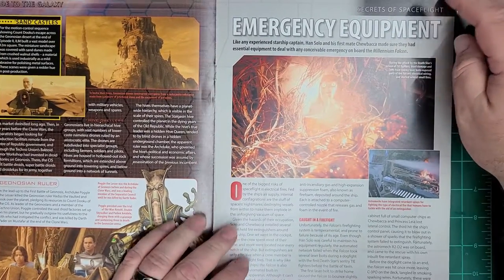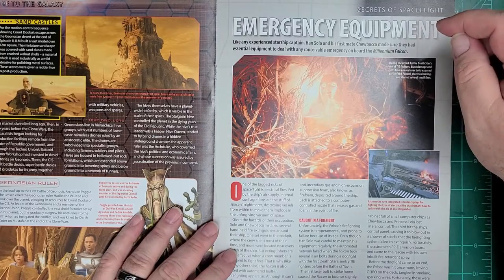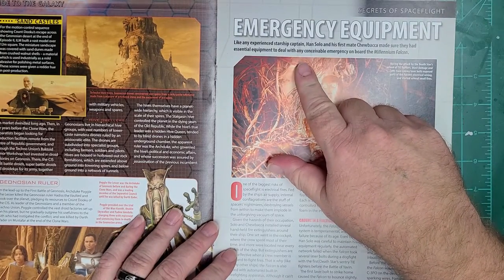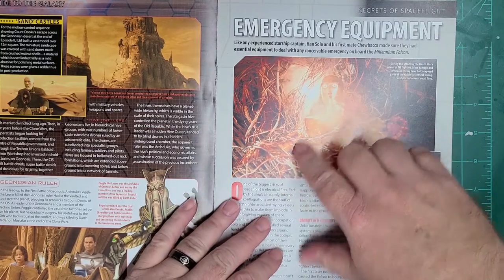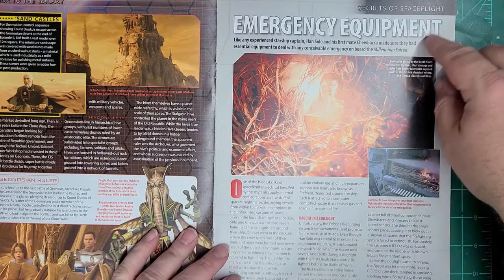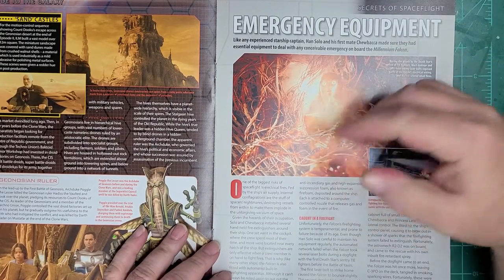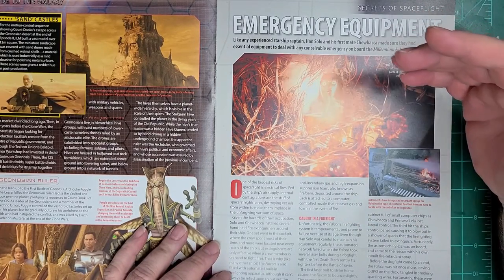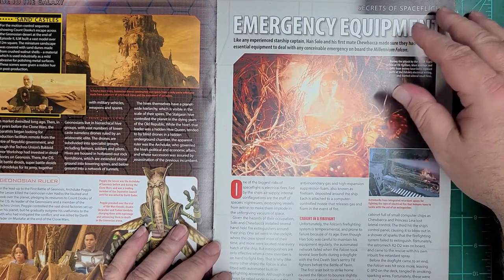Emergency equipment, secrets of space flight. Like any experienced starship captain, Han Solo and his first mate Chewbacca made sure that they had essential equipment to deal with any conceivable emergency on board the Millennium Falcon. One of the things you have to worry about, particularly on a spaceship, would be fires. I mean, that would devastate a spaceship in a hurry.